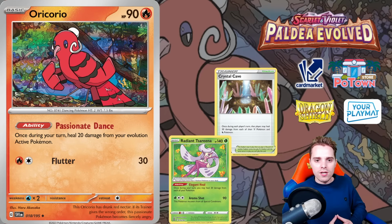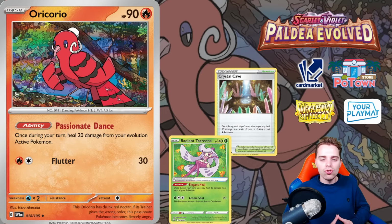It could also work for decks that utilize Magma Basin. You use Magma Basin, but then you damage yourself. But with Oricorio, you actually negate that effect because you can heal it off with the Passionate Dance. So healing 20 could definitely be a card you want to be tacking into a specific list.